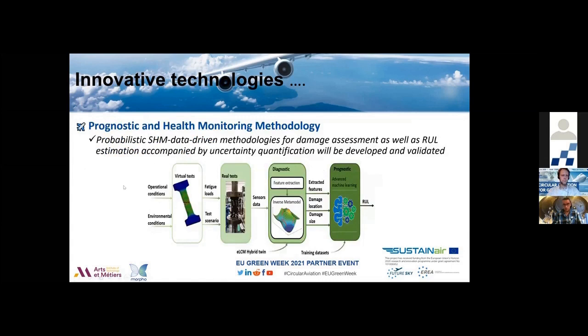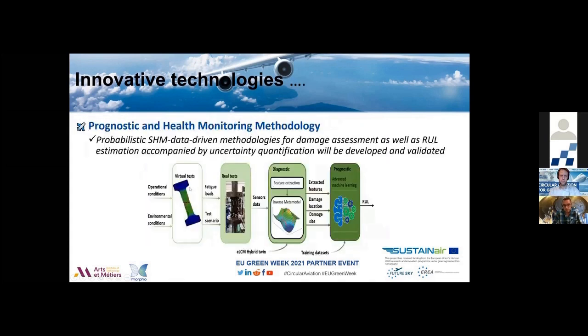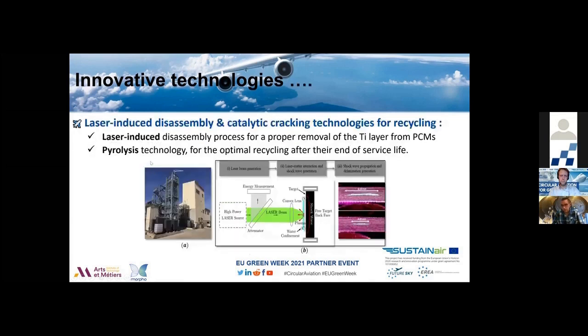This will be conducted with the development of specific SHM, probabilistic SHM data-driven methodologies based on this kind of approach, because we are going to work on this fan blade in a rotary test bench to see what happens and the effect of all these loads on it, and fatigue tests to generate some algorithms that can give some prognostics on the remaining usable life. And finally, if we see that there are damages that are severe, or it's the end of life of the structure.